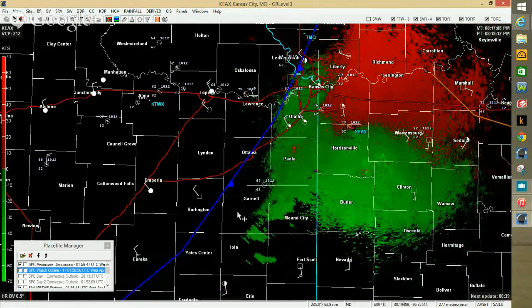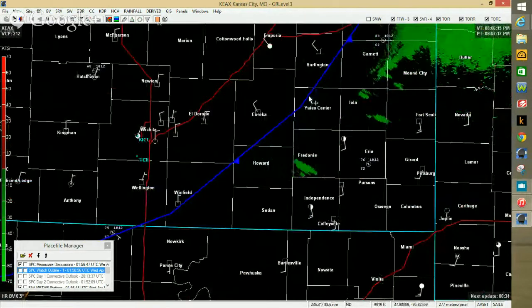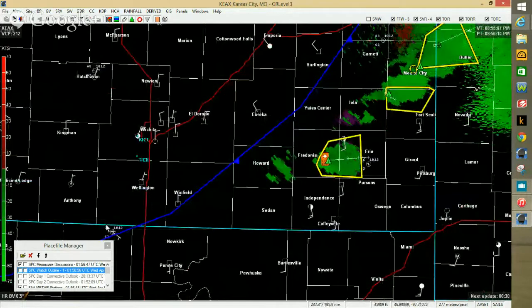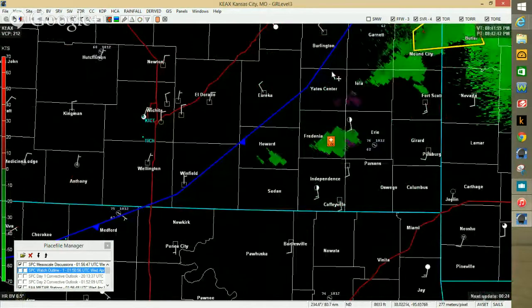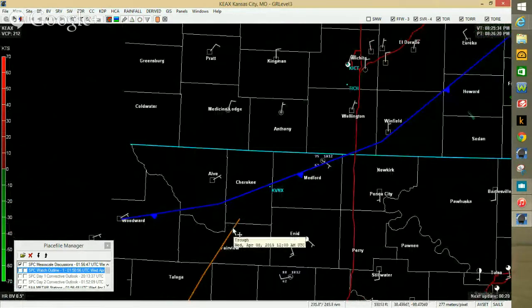You can definitely tell here is the cold front. This has just been updated, so it gives us a pretty good idea of where it's located. Moving just a little bit further, this is the dry line associated with it. And again, this will move back to the north tomorrow morning.